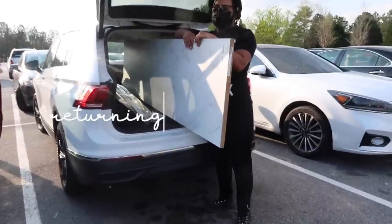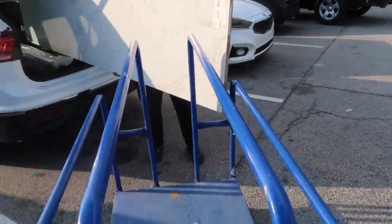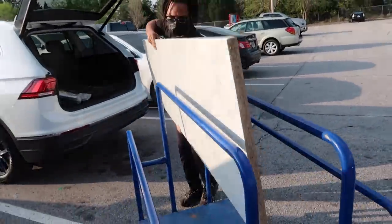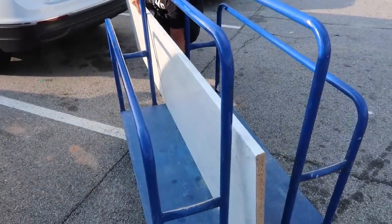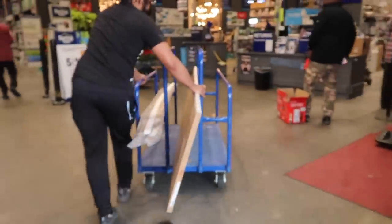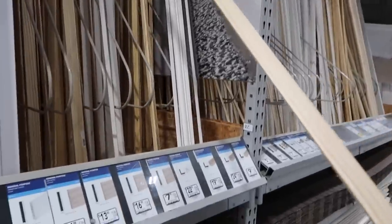Y'all already know this wouldn't be a home rental vlog without us taking a trip to the hardware store. So here we are at Lowe's, and we are here to basically switch out our countertop. Last year, I don't know if you guys remember, but we bought a really big slab because we thought we'd have way more counter space. But with our new design, the counter space is pretty small, so we actually ended up returning it and getting a new one, which was really great, and we were also able to save some money by doing so.